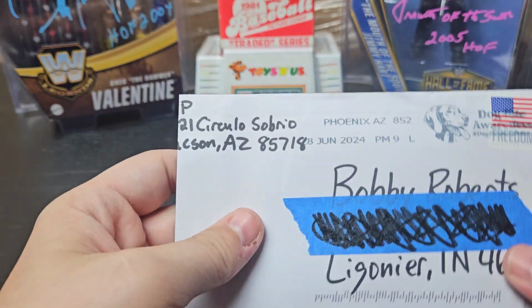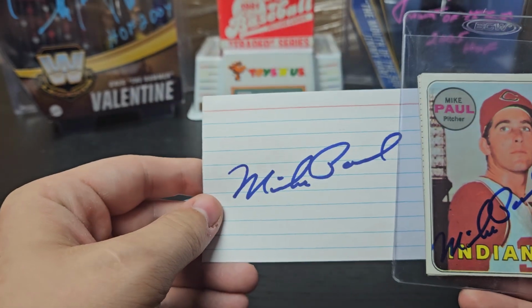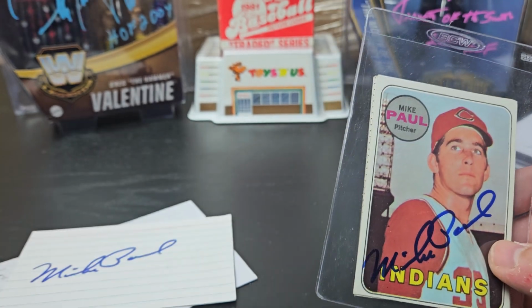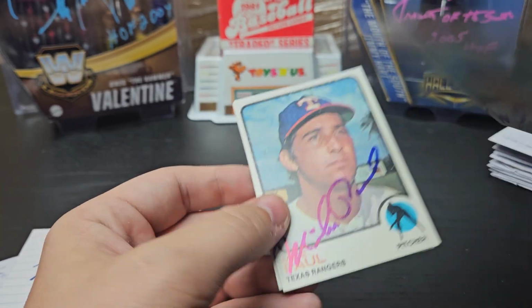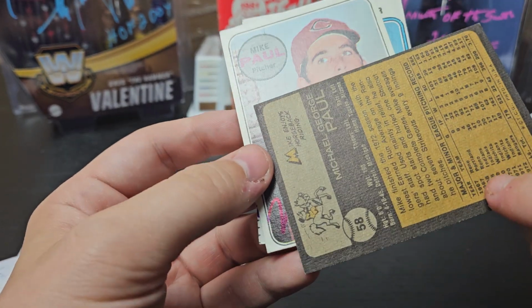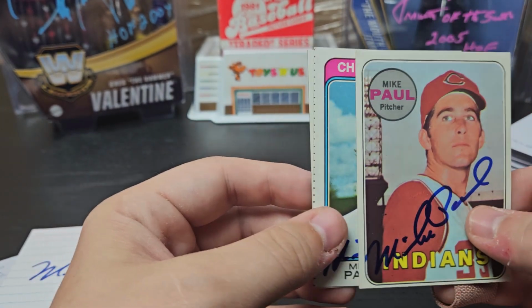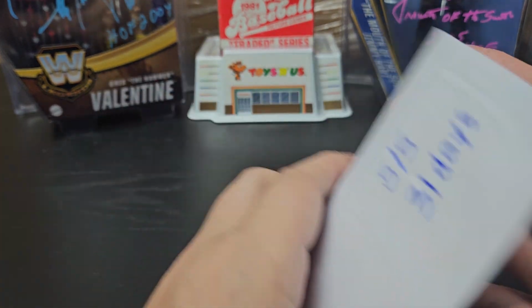So Tucson, Arizona, 4 of 3, 23 days. We have Mike Paul. He signed the index card as well. Let me look at my sheet here. He played from 68 to 74, and he played for the Indians, Rangers, and Cubs. We have a 69, a 74, right? Yeah, and a 73. So very cool. Got these back. This one's a little off center like crazy. You can see the dots there.